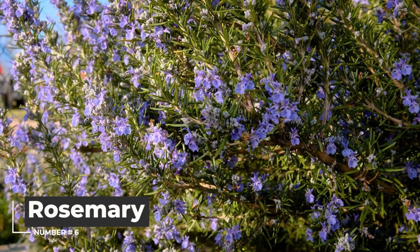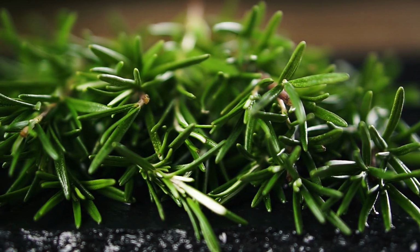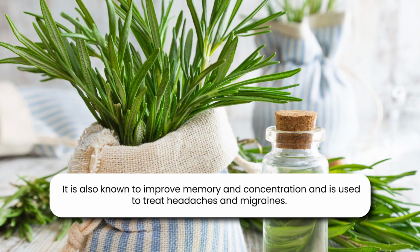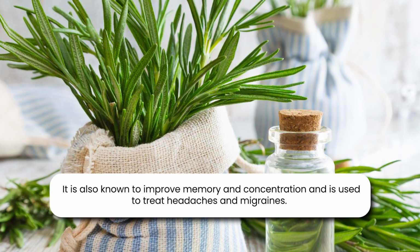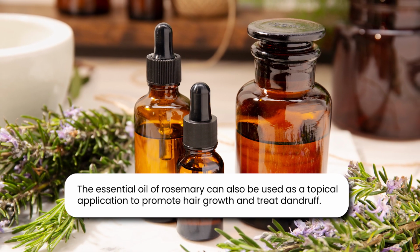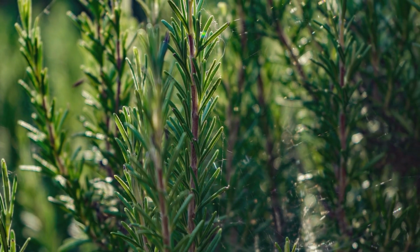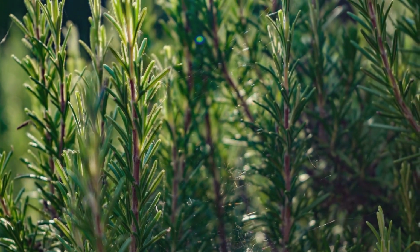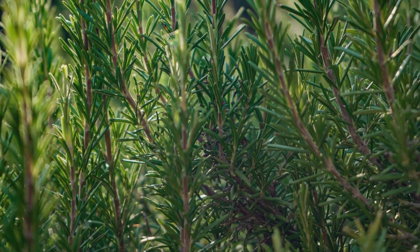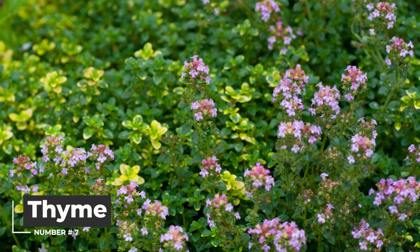Rosemary comes in at number 6. Rosemary is an aromatic and flavorful herb that is commonly used in cooking. It is also known to improve memory and concentration and is used to treat headaches and migraines. The essential oil of rosemary can also be used as a topical application to promote hair growth and treat dandruff. Rosemary has also been known to have anti-inflammatory and antioxidant properties, making it an excellent natural remedy for various health issues.